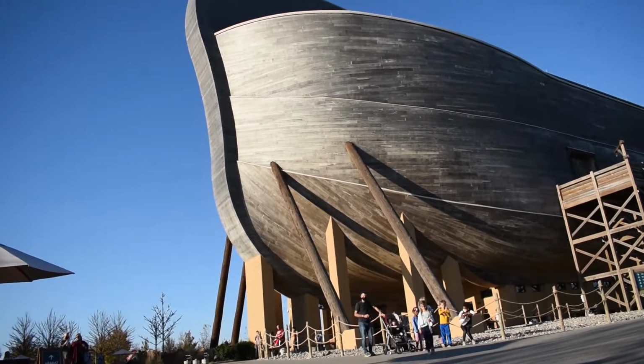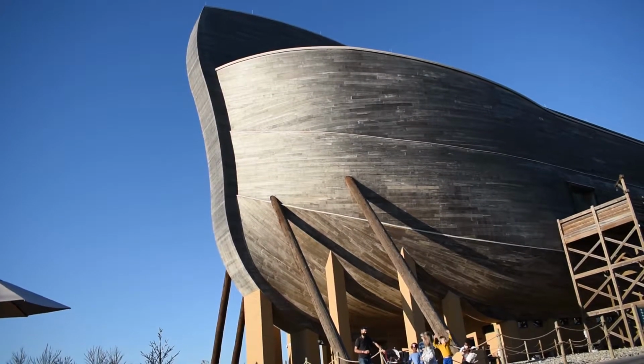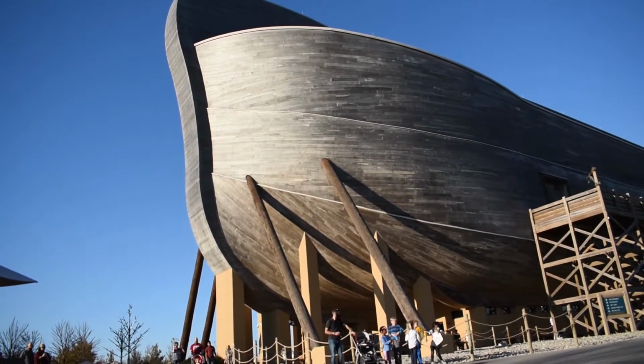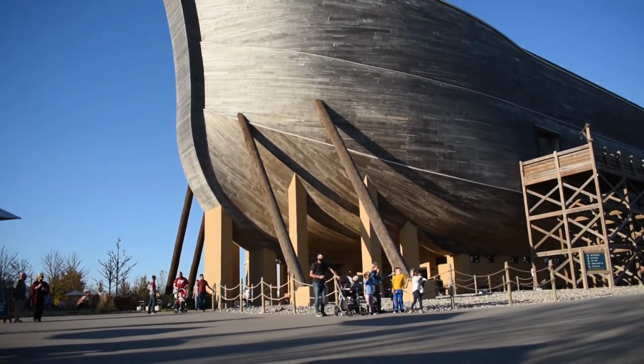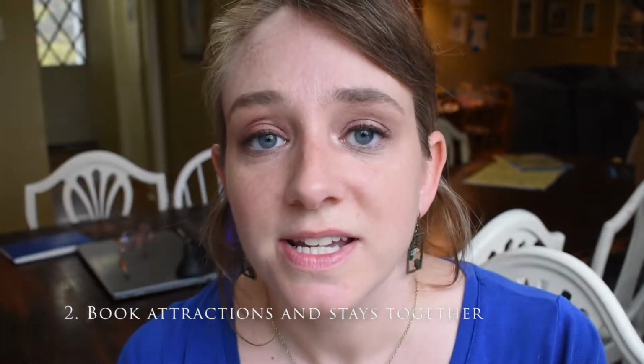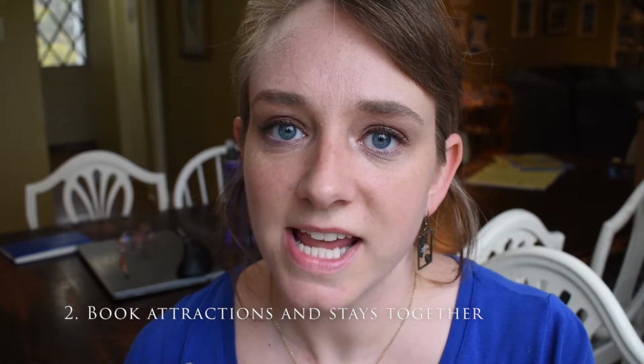So we paid for my ticket and John's ticket, and we actually bought combo tickets for both the museum and the Ark since they're owned by the same parent company, which is cheaper than buying 2 separate tickets to both attractions. So we paid for the 2 adult tickets, and then all 7 of our kids were free, and that is just for the year 2020. So we chose to use that promotion to our advantage while it was available to us. So we did that.